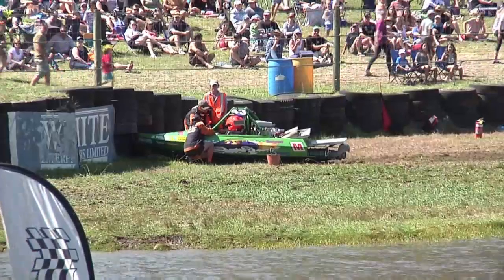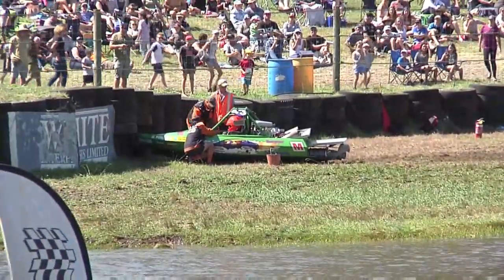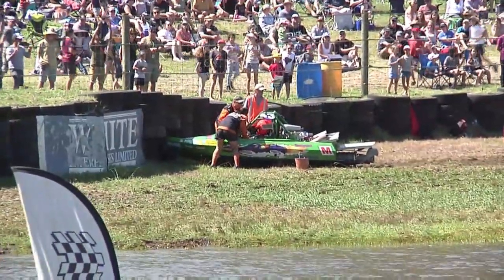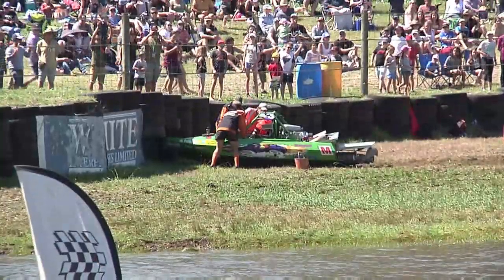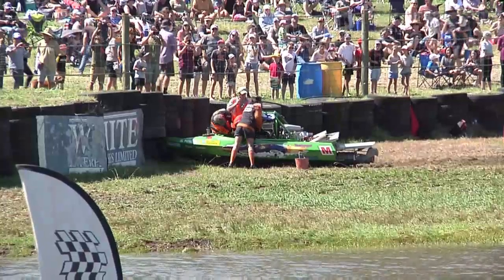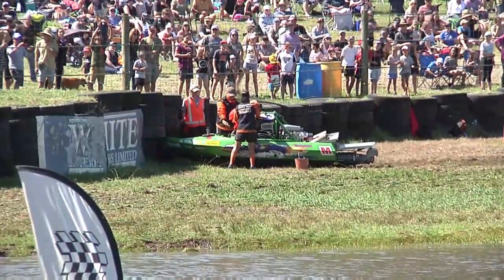This could be a Bob the Builder moment. Oh, there he goes. Look at the safety crew. That was a belly flop moment from our rescue crew as he was testing the deep water. Just belly flopped into the middle of the track. And let's hope they're all okay over there on the far side.